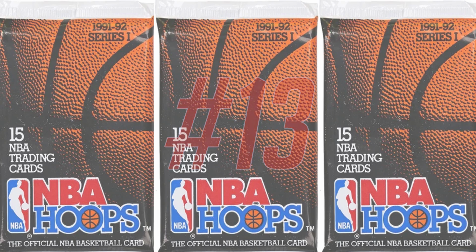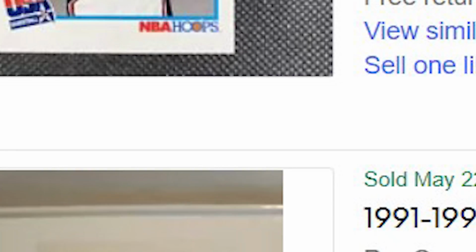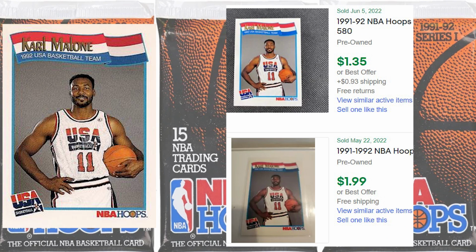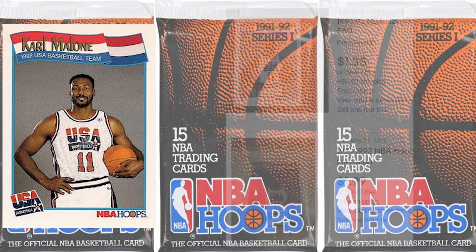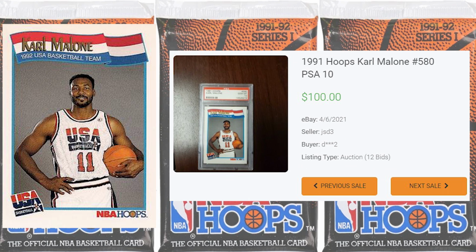The mailman makes today's list at number 13 with this Karl Malone, card number 580. You can pick up a raw copy of this card on eBay for a couple bucks. A PSA 9 sells for around $15 on average, while a PSA 10 sells for roughly $35 on average. And the record sale of this card comes back in April of 2021, selling for $100 even. Graded 157 times, this Karl Malone is a pop of 85 in a PSA 10 and 56 in a PSA 9.